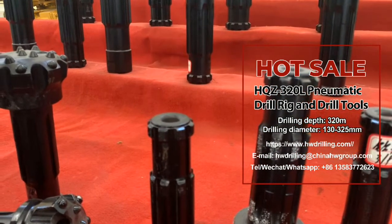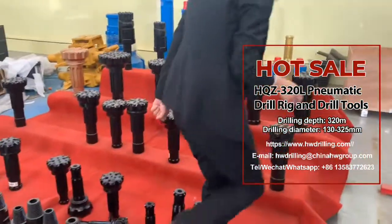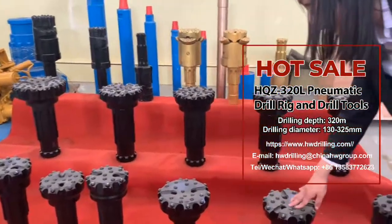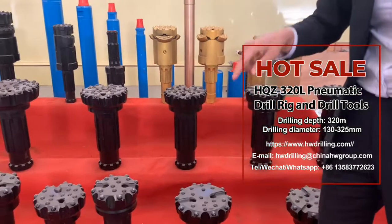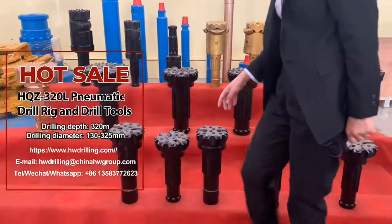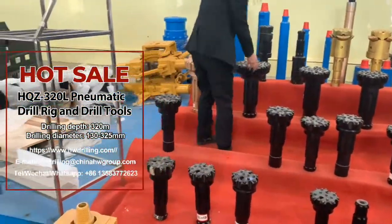Normally there are eight buttons here. The bit also has different faces, such as a conveyor face, and also flat. It depends on your drill bit size. This is a bigger one.